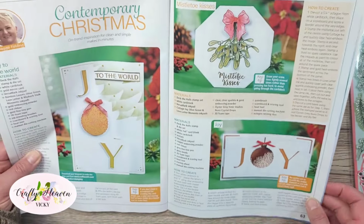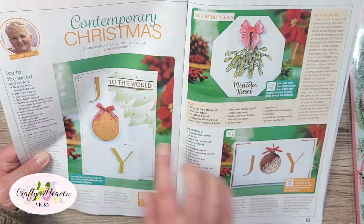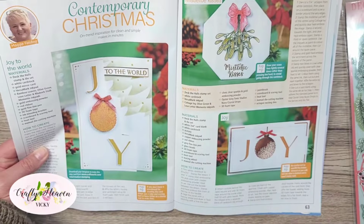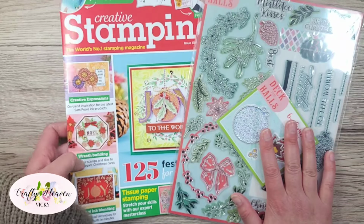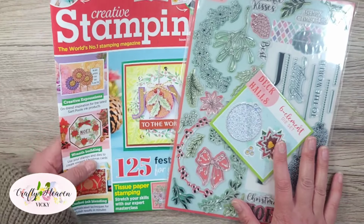And then just a few more samples. So this is by Maggie Fielding, and we have some clean and simple makes in minutes. So absolutely beautiful cards. Creative Stamping issue 138, and I hope that you enjoyed looking through this magazine as well as my projects for this one.